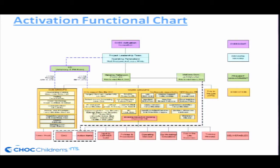And then we had subgroups, and those subgroups were like onboarding and training, staffing, communications, tower technology, policy and procedures, and all of that rolled up to the project management team. This is myself, and I had a partner, Melissa Sam, from the Jacobs Construction Management team. And so we partnered to make sure everybody had what they needed. And then we reported to the operating parameters and project leadership team, and then the CHOC activation team. So this is really, for several years, how we functioned.